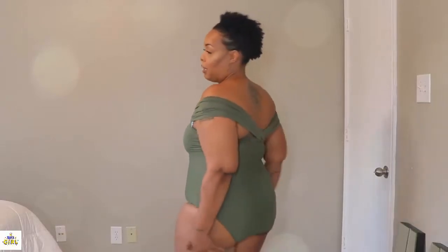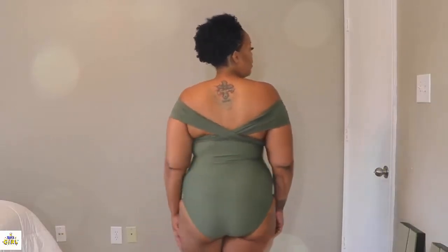I just feel like this is a large, maybe. Maybe I could have used the extra large. And I think this would be a nice pool party situation. I would rather not swim in it. Pretty secure. I mean, it's controlling what I need to control. I don't feel like it's holding my tummy in, and the back is holding all of this booty in. So it's from Dillard's.